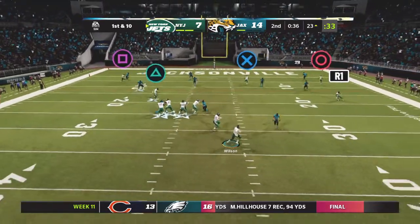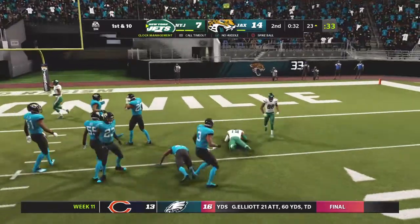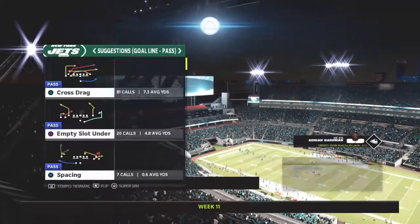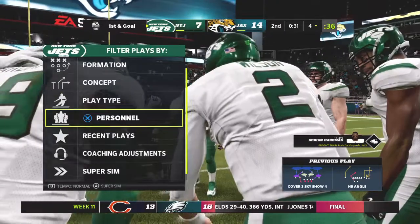Throwing now, Wilson on first down. They'll roll him out right. Finding Hardiman here over the middle. Now the Jets going to use the second of their 3 timeouts as they'll stop it with a little over 30 seconds to go in the first half of play.